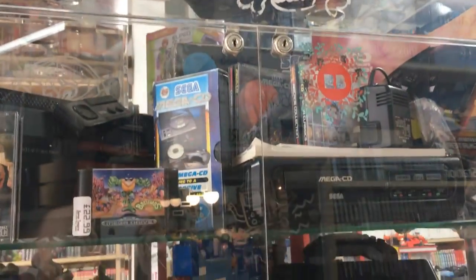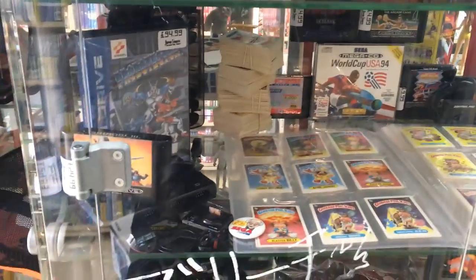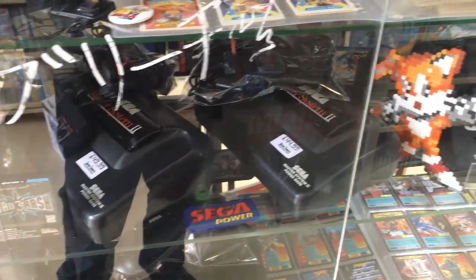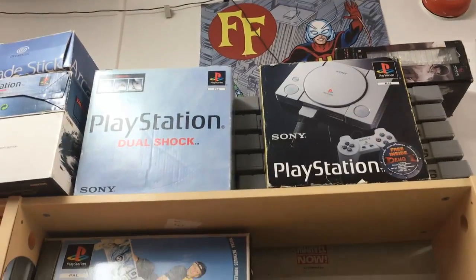And then we have some Sega Mega Drive stuff, some Sega CD, Mega CD Model 1 and Mega CD Model 2. We have a Sega Master System console. We have a Sega Saturn there, and we have some trading cards down here if that's your thing. And down the bottom we have some more Sega consoles, Master System Model 2 and Mega Drive Model 2, and a Mega Drive Model 1, which is always nice to see, some games and some trading cards.